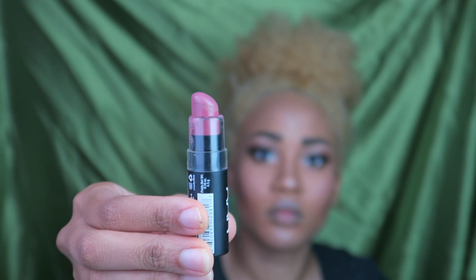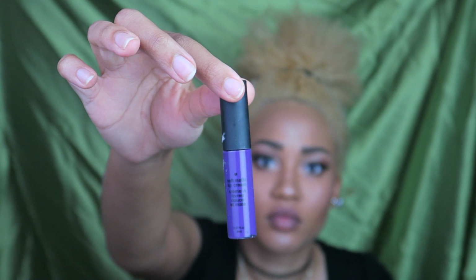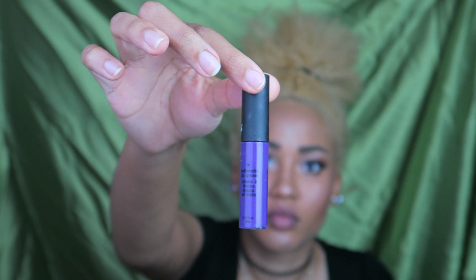So I went back and looked at how it turned out, and it was cute or whatever, but I wanted to add a little boldness. So I decided to go back in with the NYX Soft Matte Lip Cream in this deep purple color. I don't know, it just gives the look a little bit more of an edge, and all of my looks are so neutral. I was like, this needs something more.